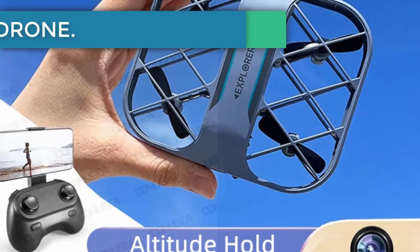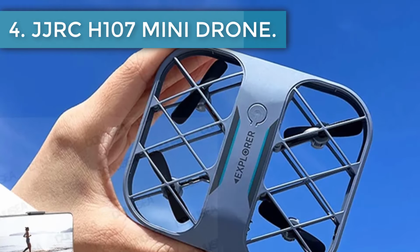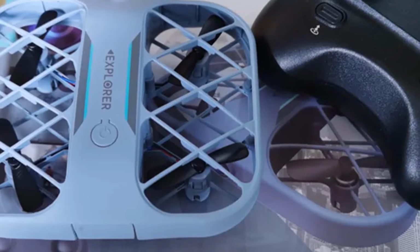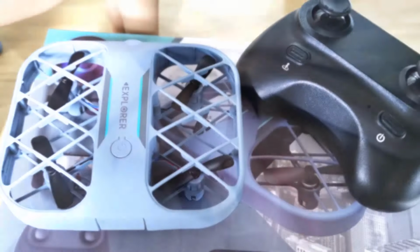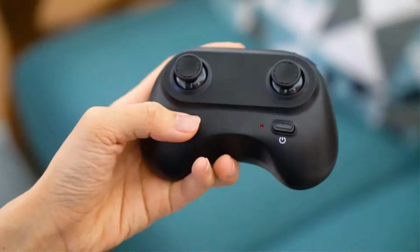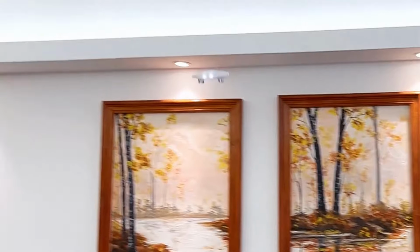Number 4. JJRC H107 Mini Drone. This mini drone is unique in many ways, starting from its pocket size and ending with its flexible control features. The first thing that customers notice about the JJRC H107 is its unusual shape. All 4 propellers are protected by a shield, unlike other models where rotors are usually protruded for display.